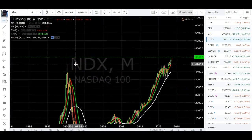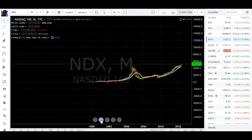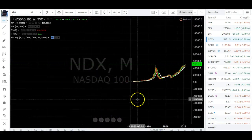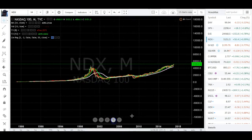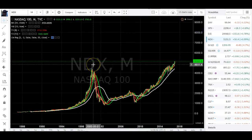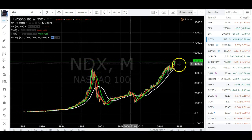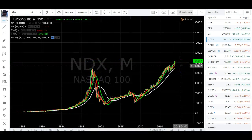Looks like NASDAQ took a previous high break, all-time highs. Very nice. Is it all-time highs? I think so. Can't remember it any time above 5,000. Yeah, year 2000 was when the tech bubble burst. So there you go, tech bubble is back in the swing of things.